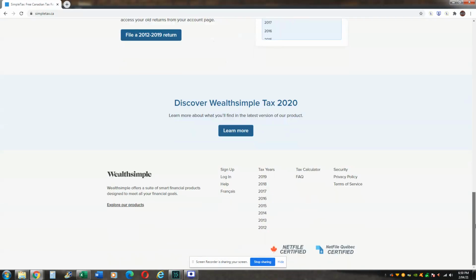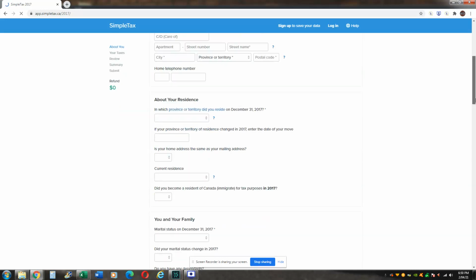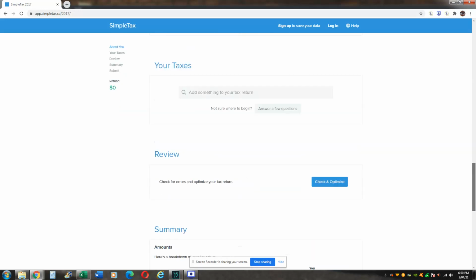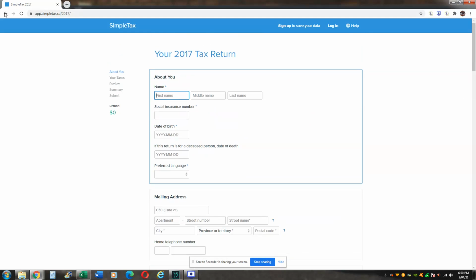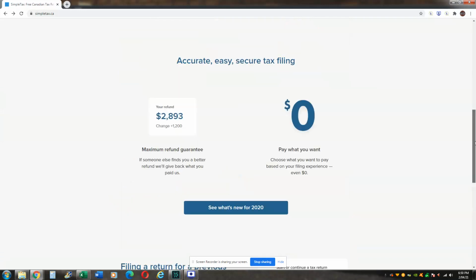Ito yung dating itsura nung tax software which I was used to filing. Medyo different siya from this year. So, ito siya. Simple din. Right? So, let's go ahead to 2020. And like I said, it's safe. It's net file certified. So, you can file it online. You don't need to mail the forms. As long as accurate yung information mo na nagmamatch yung SIN number, yung name mo through the CRA, then you're good to go. You just file it online.